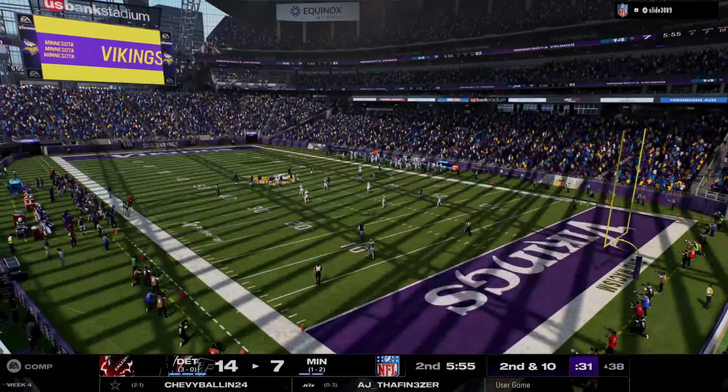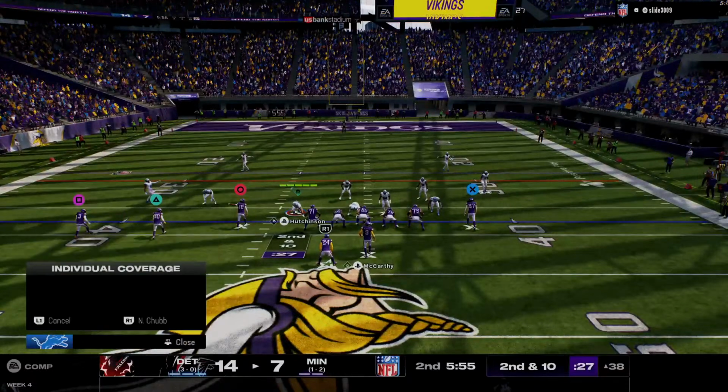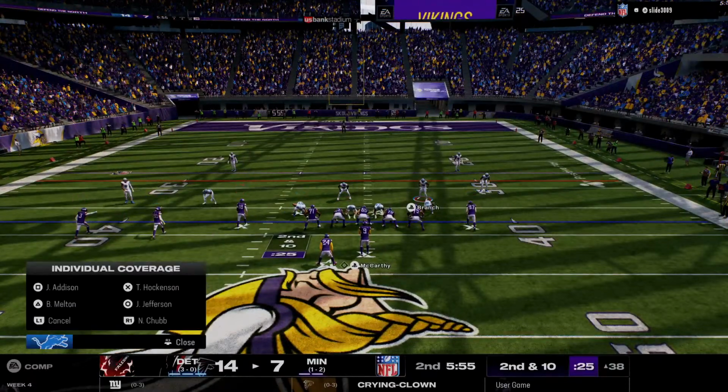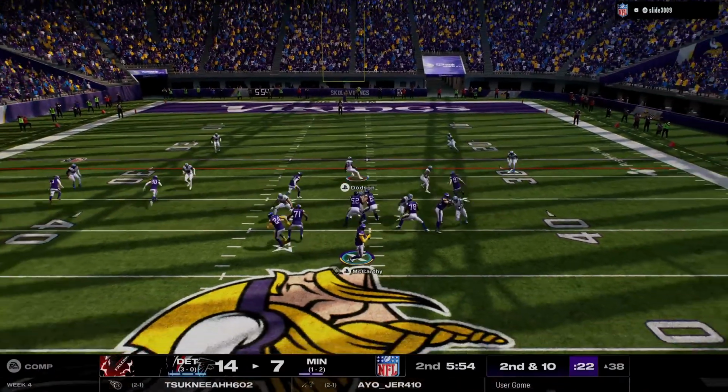You know, when we were growing up in the backyard, we call them alligators. 1 alligator, 2 alligator, 3 alligator. He needed another alligator in order to get that ball off. Credit the defense for forcing the incompletion.